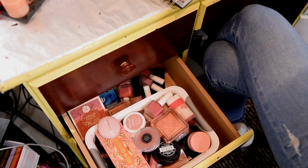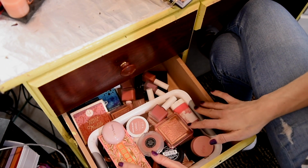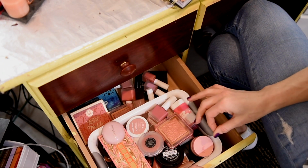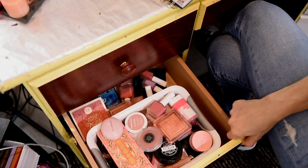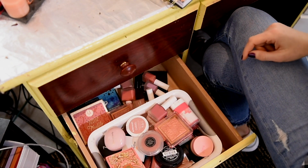Moving down to my blush drawer. Here I have all my blushes in here. A little disorganized. I could probably get these all to fit in here, but I do want to try and clear out just a little bit of space, see if I can declutter at least a few of these. So let's just go through them all, shall we?